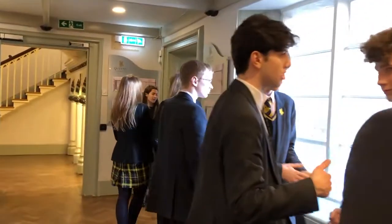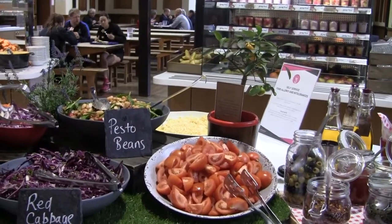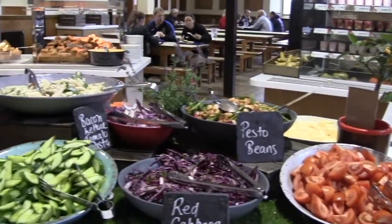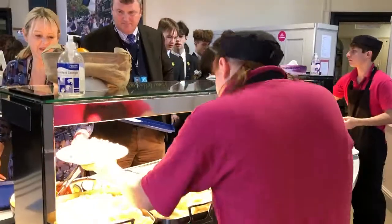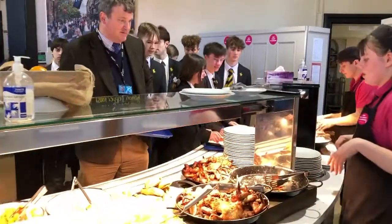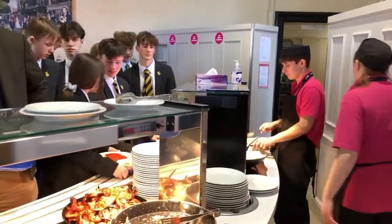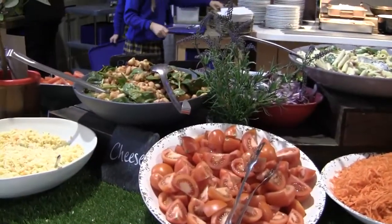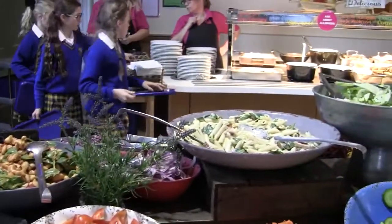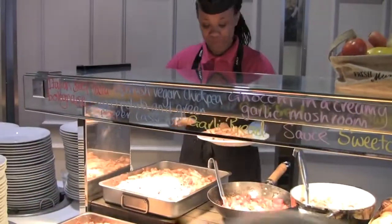Yeah, good. So Charlotte here is on duty. We ask our students in the senior part of the school to take duties and to help show leadership skills. And Charlotte's doing very well at organising everybody getting to lunch. So the students eat with the staff. We've got the choice of hoisin duck, I think it is. All sorts of opportunities. You can mix and match, so you can have hot and cold. It's always a jacket potato, pasta with two sauces, and obviously a large range of salads and things.